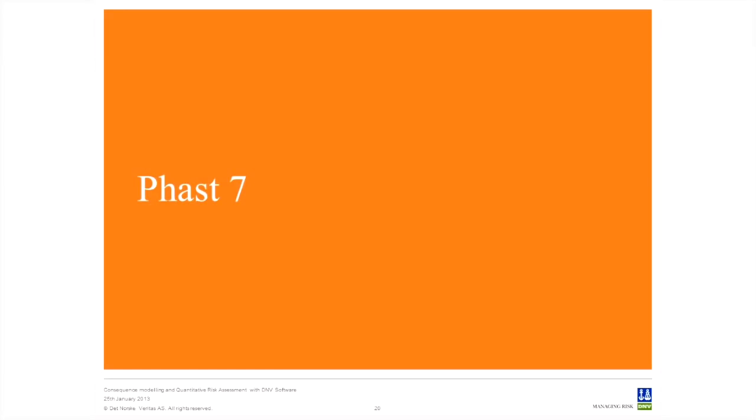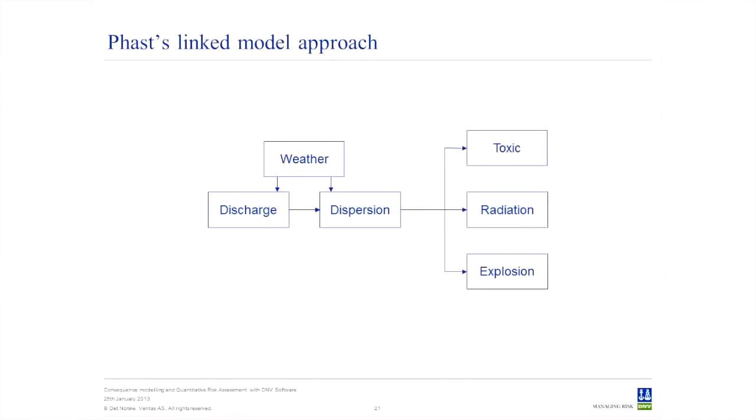So just a little bit of background to give Fast 7 some context, just a little bit about how the software is structured and how it works. So here, very, very simply, there's linked models inside Fast that do lots of calculations for the things you need to investigate when managing major accident hazards.